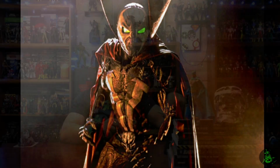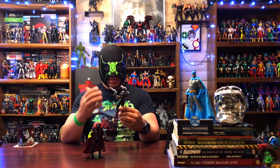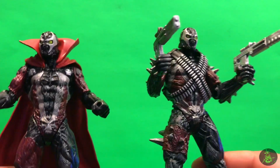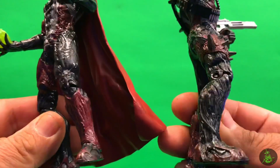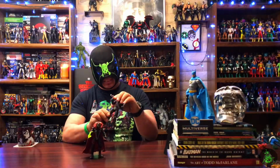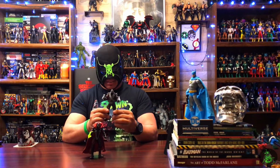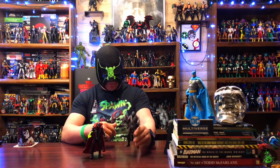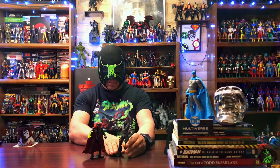Now, I also did make another custom from the other version of Spawn, like the spiked up version, because there was never really a version that had like double grips, so you couldn't really have him hold two machine guns. But I actually did this with a custom hand, and this guy has different spikes and colors than the original version, but I like this one as well.